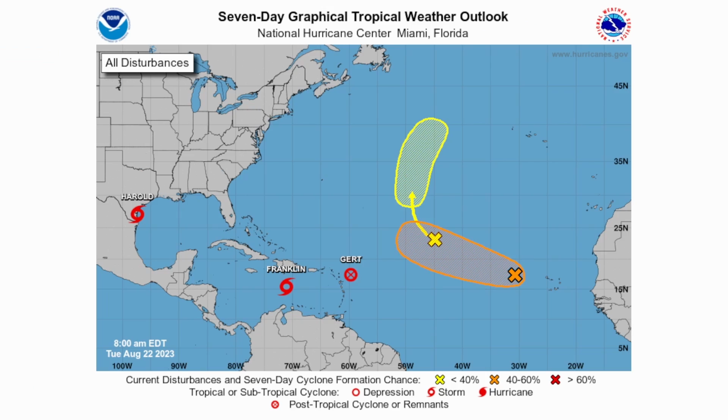Here's a 7-day graphical tropical weather outlook from the National Hurricane Center. We have Tropical Storm Harold making landfall in Texas with sustained winds of 50 miles per hour, a minimum central pressure of 998 millibars, located at 27.1 north, 97.4 west, and movement is west-northwest at 18 knots or 21 miles per hour. We have Tropical Storm Franklin still south of the Dominican Republic, but definitely approaching and making its way closer. This also has sustained winds of 50 miles per hour, a minimum central pressure of 1002 millibars, located at 15.5 north, 71.1 west, and movement is northwest at 7 miles per hour.